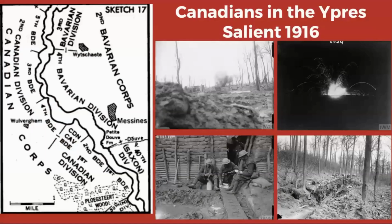So let's talk about the Ypres Salient. This is the good stuff. So the Ypres Salient in 1916. Just to give you some background on these photos, the map on the left-hand side is the Canadian Corps when it first goes into the line in December. They wouldn't have lined before that, but this is the December of 1915 positions.